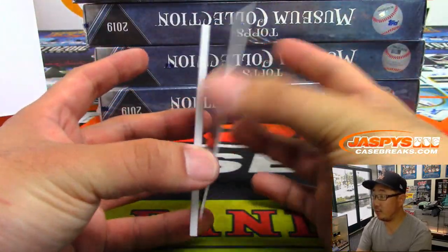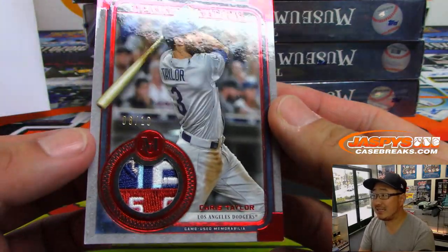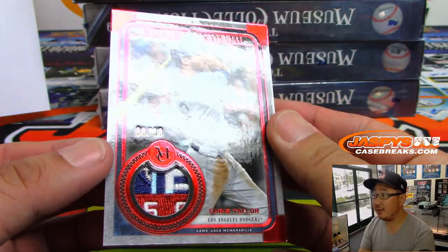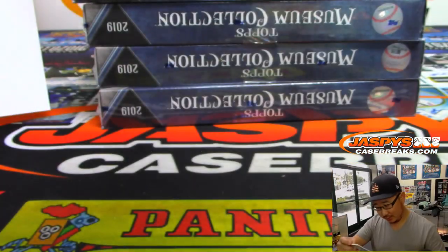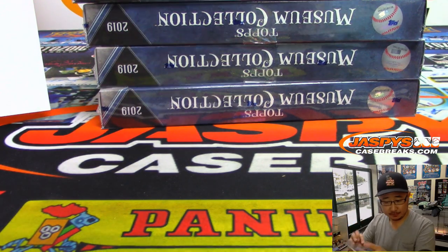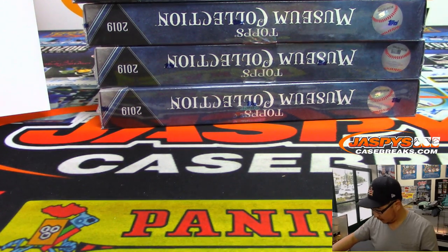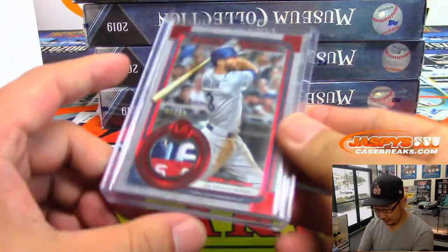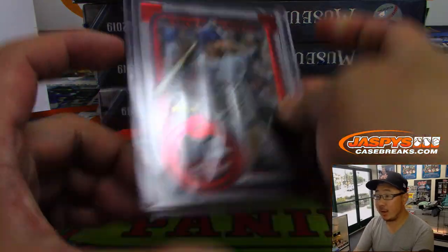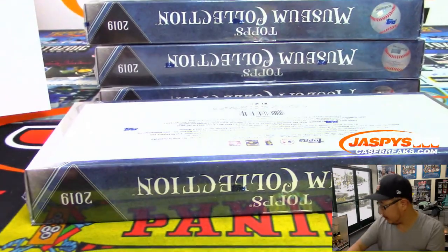And then we got JT Realmuto, and he reveals, wow, look at that patch. 6 out of 10 for the Dodgers, CT3, Chris Taylor. It looks like some sort of anniversary patch for the Dodgers. Dodgers are a serial number team, and number 6 is William Bartle with number 6. Nice. Next box.